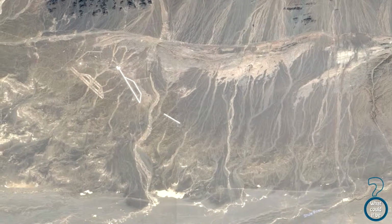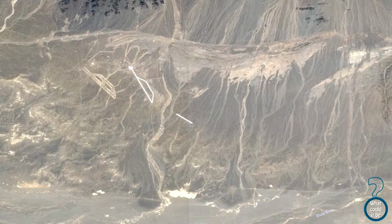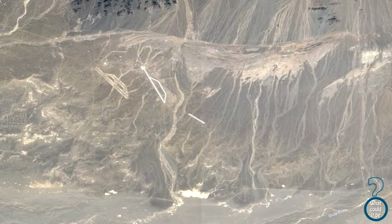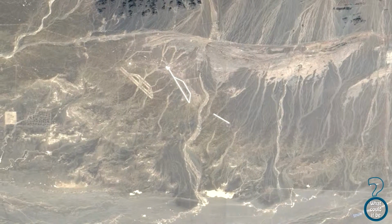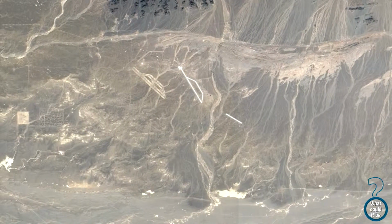All in all, we think that the Chinese are testing self-driving trucks in the Gobi Desert. For what we see on the pictures, it makes a lot of sense. But what do you think? Is it self-driving trucks, or could it be something else?